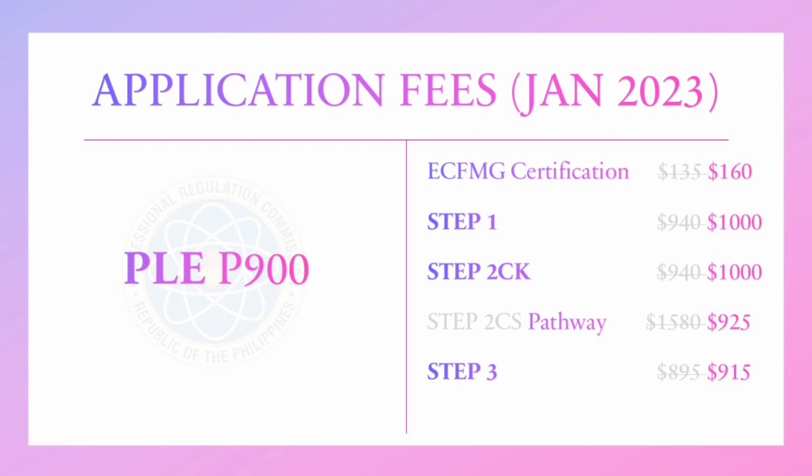But now that there's no more Step 2 CS, there are multiple pathways that you can apply for to satisfy the clinical skills part of the USMLE, and the price for that is $925. And lastly, for Step 3, when I took it, it was $895, and now it's $915.